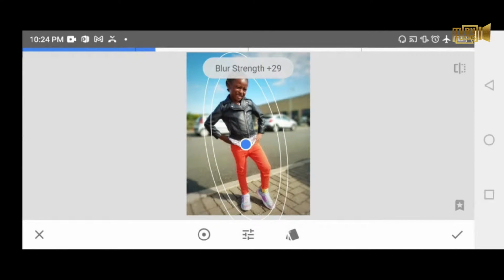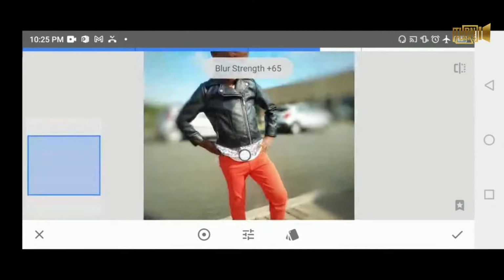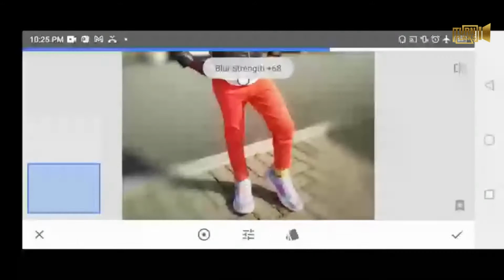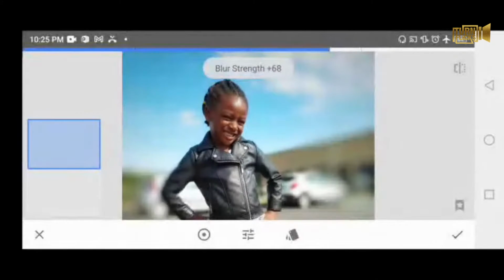And if you increase the strength of the blur, you will see that almost all the things behind, outside, the white circular lines, is completely blurry. So it's completely blurred out. But again, you see what I mean? Everything is completely blurred out. You can see only her isn't blurred. You see?